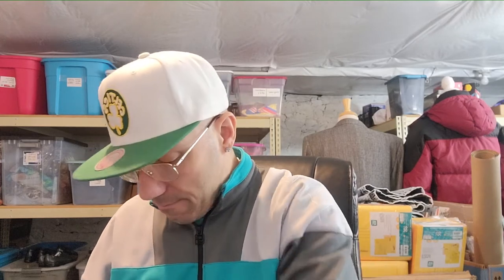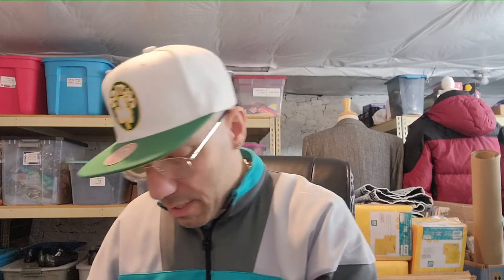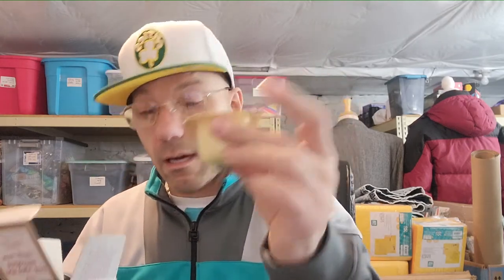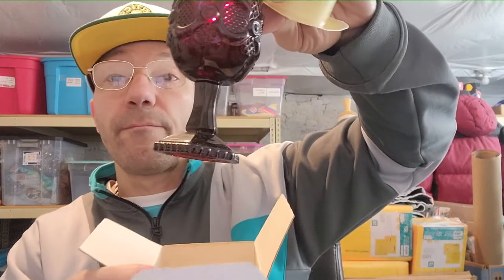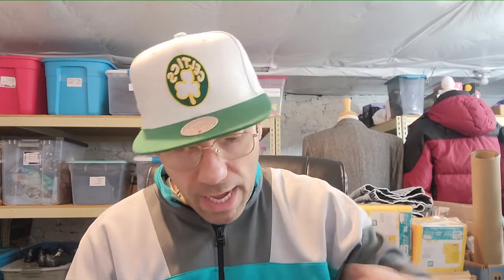Cape Cod Collection wine goblet from Avon. Of course, I have to take this sticker off. They come with this. I think they come with the smelly stuff, but it's really, really cool. Maybe I'll sell them in a set, so that way they'll have the set. I'm gonna see how they sell better.